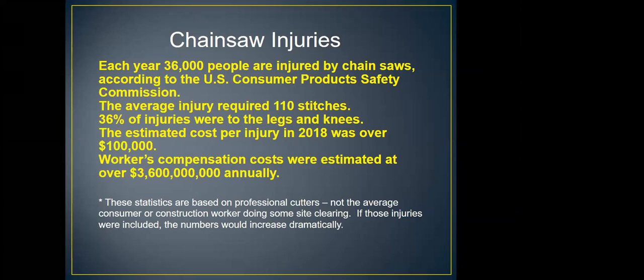36% of these injuries were to the legs and knees, so below the waist. And we'll talk about why as we go through this. The average cost of injury was over $100,000. And if you figure $100,000 on average, times 36,000 injuries, that's over $3.6 billion annually. Because of this one tool.